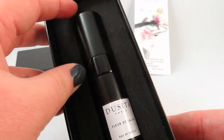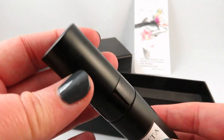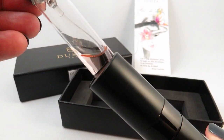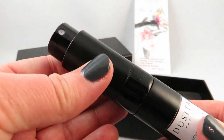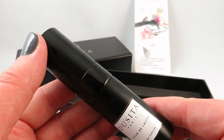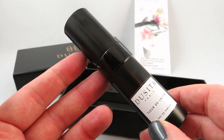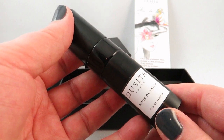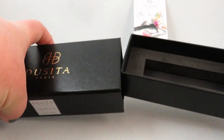It's secure. My only thing with the packaging is that this is one of those travel containers where you kind of twist it and then this liquid comes out. It has been used quite a lot, and I have decanted it as well, so that's why there's a lot missing. But for the price of this, I was kind of hoping for a different travel spray. I do prefer that it's a spray rather than a roller ball, and I do love all this packaging that it came in. This just isn't my favorite method of getting a perfume, one of these twist type of ones.